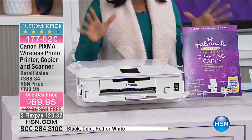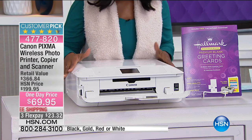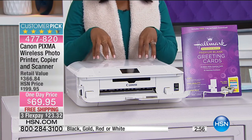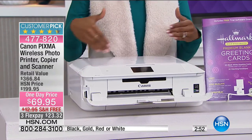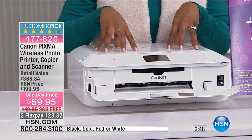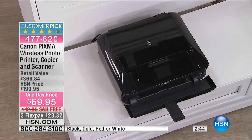But what is going to be great about this is that it's not just a printer. It is a photo printer. And I say it like this: if this printer can print quality photos, you know it can print anything else you could possibly want to print in terms of text or paper or what have you. Here it is in white. Down in front, we have it in black. It also comes in gold.